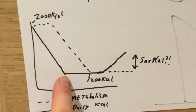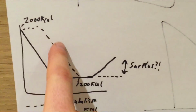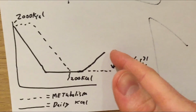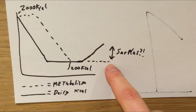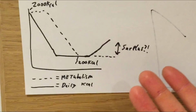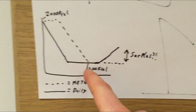As the calories come down to 1,200, let's say, and metabolism comes down to meet that, now when you add in calories, and let's say you go up to like 1,600, the metabolism's still at 1,200. So suddenly you're gaining fat while eating very little, because you've done metabolic damage to yourself. Don't do that. Don't do a massive drop.